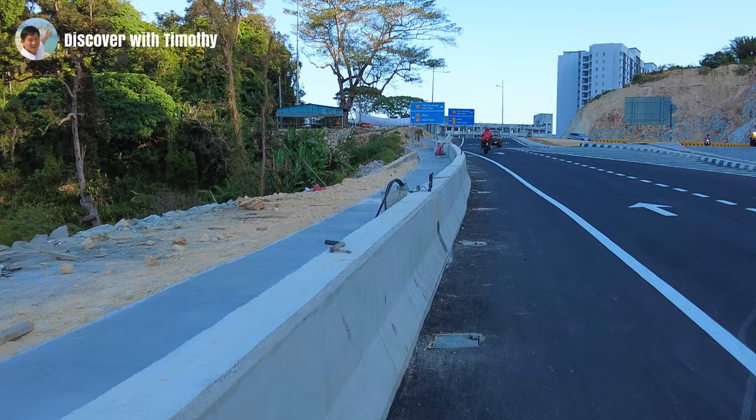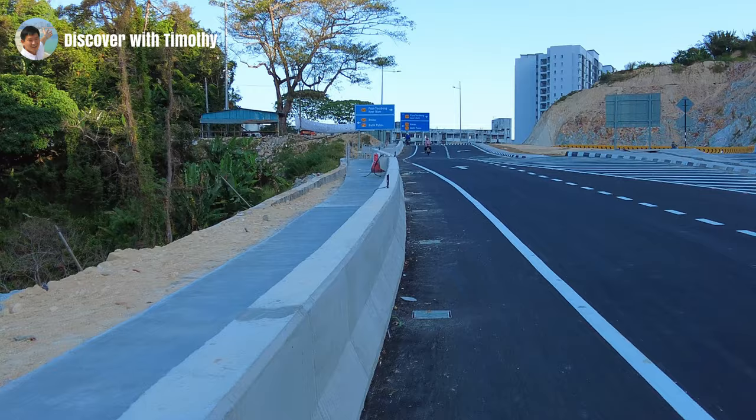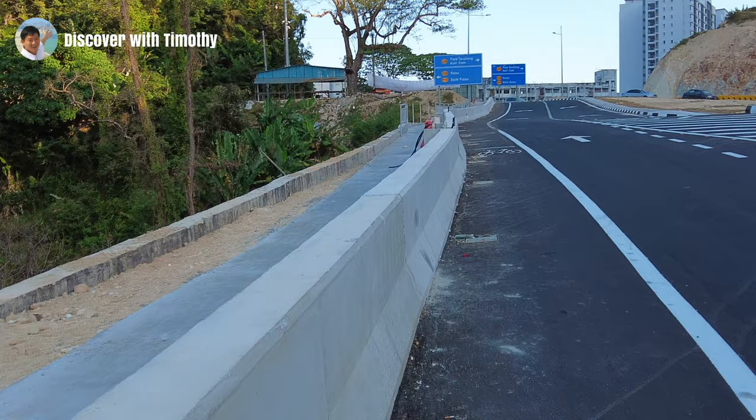We have reached the end of the Jalan Bukit Kukus extension. At the moment, Jalan Bukit Kukus is fragmented. In addition to this new stretch, there are two disjointed segments of the road which perhaps in the future will all be joined as one. I will now cross to the road divider.